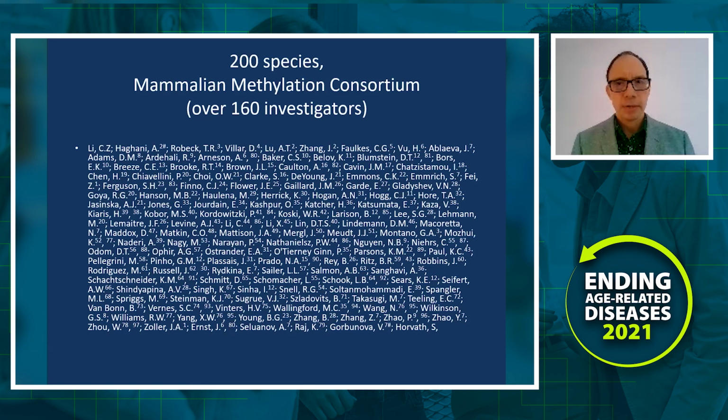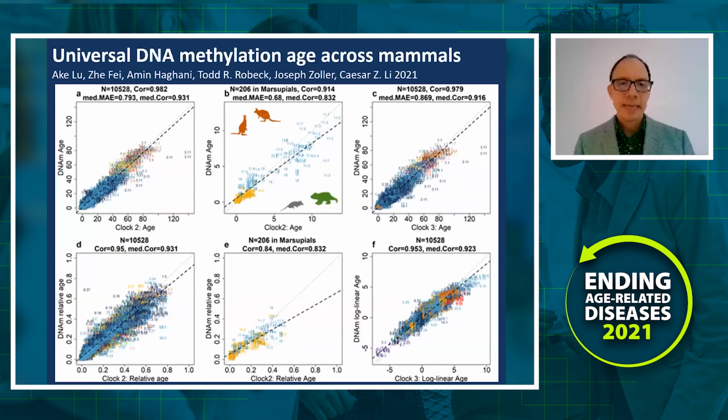I want to now talk about the Mammalian Methylation Consortium. This is a collaboration of over 160 investigators. We have profiled over 200 mammalian species. These data allowed us to build universal methylation clocks. Maybe a better term would be pan-mammalian clocks. So these clocks apply to all mammals. In panel A, I show you one of these clocks. You see correlation 0.98. Each dot is a tissue sample from a different species. The tissues are labeled by species.